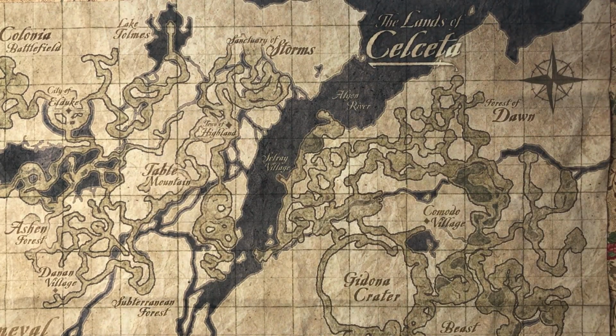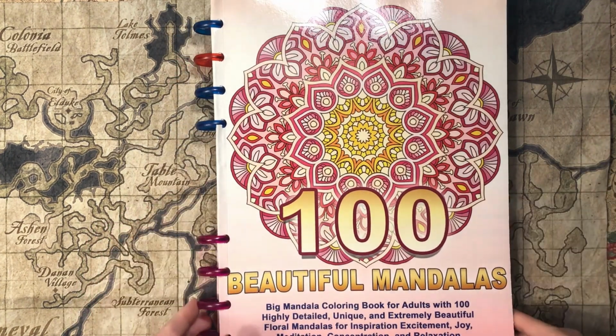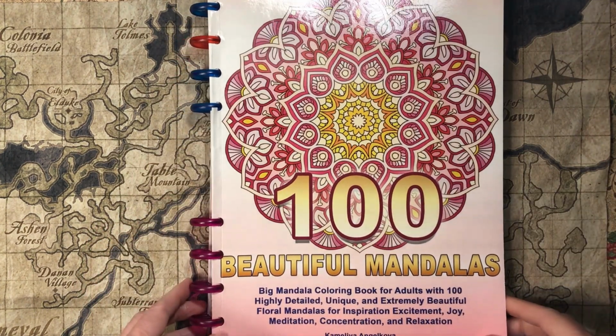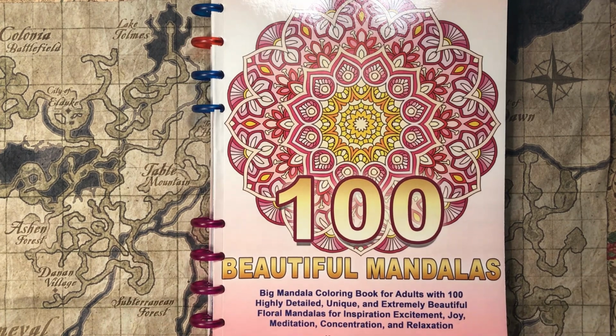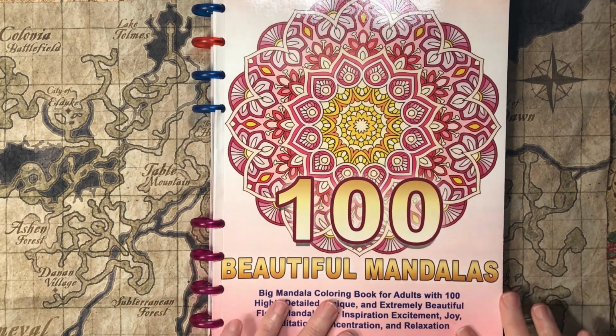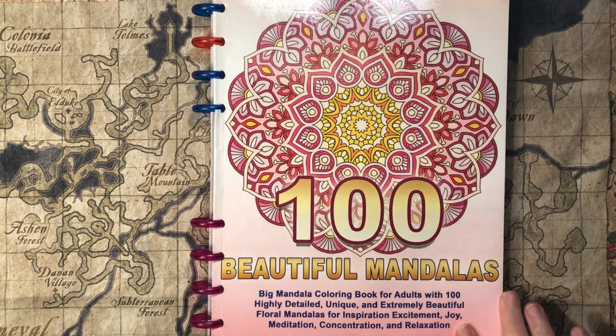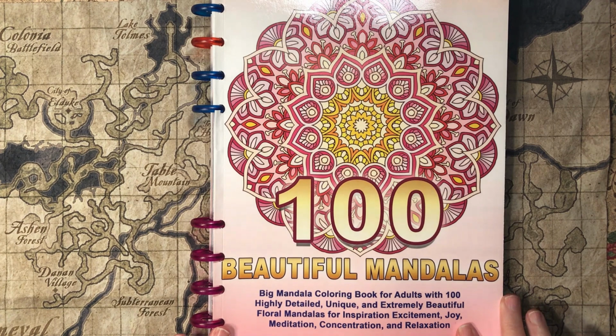Next is 100 Beautiful Mandalas by Camelia Anjakova. This is a buddy color with Kathy from Spicy Cat Colors and Rio from Rio Artsy Corner. Kathy has been super busy with work and having a very stressful time and working a lot of hours, so please send her your positive vibes, and hopefully it'll ease up for her soon.